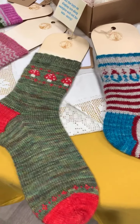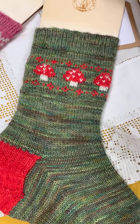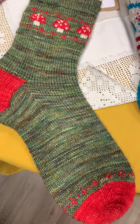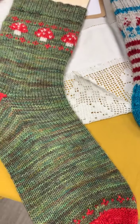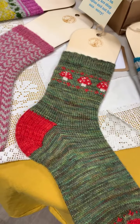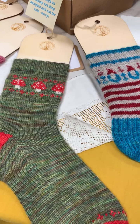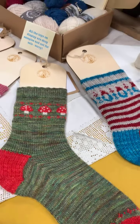And gnomes obviously need toadstools. So this is the Toadstool Sock kit designed by my lovely friend Charlotte of Stone Knits. And every set I make, the green is different, but it will always be a complex and layered green. When I'm dyeing the green for these kits, I tend to put about 7 different colours on before I add the green. I'm going to run out of time because I've talked for 9 minutes.